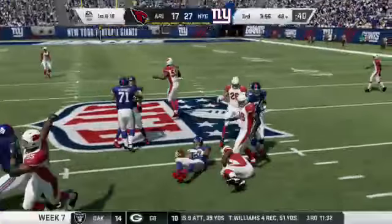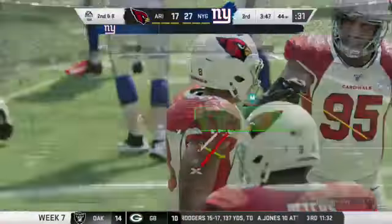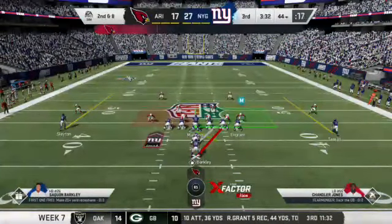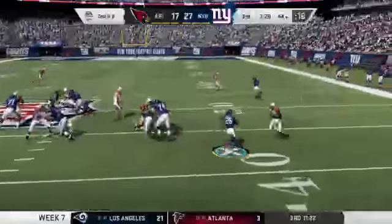They'll run with Barkley, and very little daylight there. He'll get a couple up to the 44. The last run good for 2. Here's 2nd and 8. Again, it's Barkley.